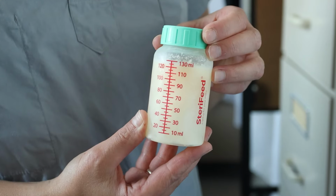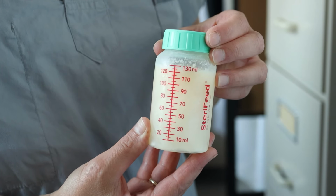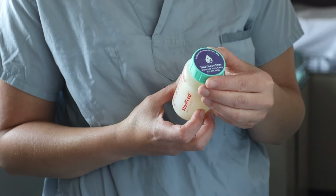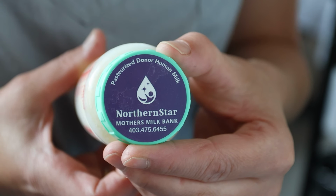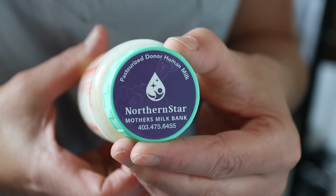Our maternity ward, along with Yorkton Public Health, also accepts breast milk donation if you have excess breast milk. Donations are collected at both locations and sent to Northern Star Mother's Milk Bank in Calgary for processing. And the same milk will come back to our wards and hospitals in Saskatchewan for our babies.